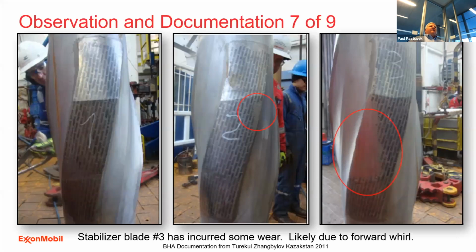Here's the complete documentation on that particular stabilizer. 1, 2, 3. Look at this. There's wear right here and there's wear right here. Again, this is that forward whirl jump rope motion, if you want to call it that. The guys labeled it that, and in fact, I agreed with them and said, hey, this is a good call. This is, in fact, an indication of forward whirl, right?